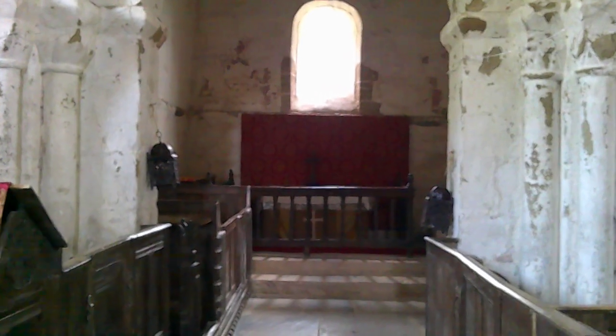Relatively little known, strangely enough. The other thing you note before we go outside is that there's a box pew in the chancel as well. Quite often that was the most prestigious place to have your box pew.